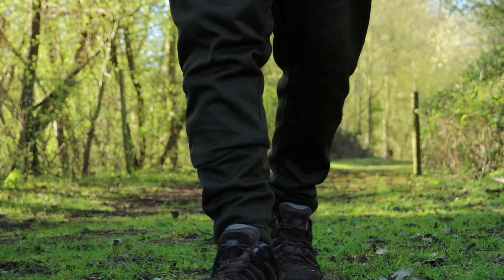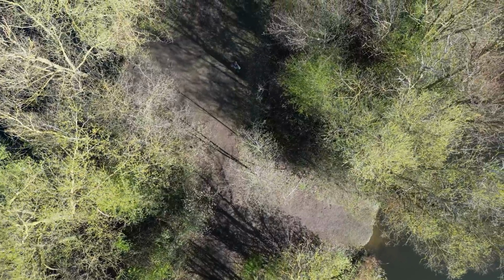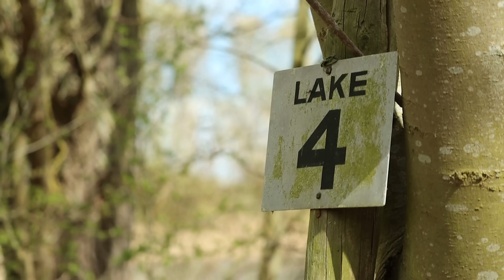Welcome to a complex of lakes that needs no introduction at all, and that is the Woolpack Fishery in Peterborough. There's myself, Ashley and Paul, and we're actually down here for 72 hours and we are fishing the exclusive lake, which is Lake 4.